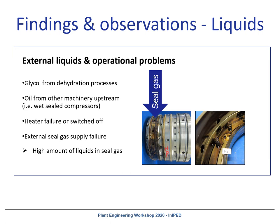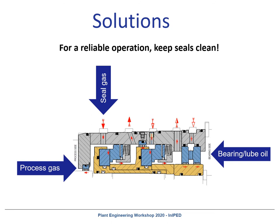Well, what solutions for improvement are available in the industry? Looking at the sources of contamination, solutions need to be considered to prevent seal contamination from the process side by unfiltered process gas, as well as from the bearing side by lube oil, respectively bearing oil. However, the seal gas line is also a source of contamination, and special remark needs to be considered here.